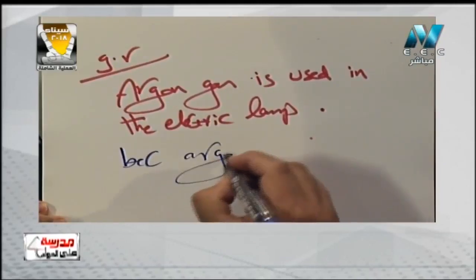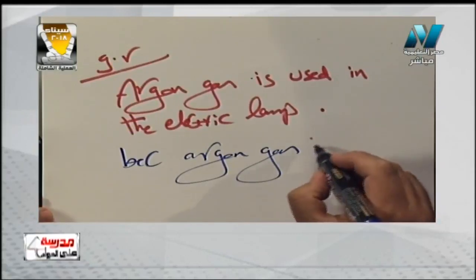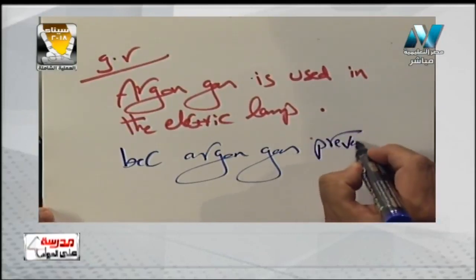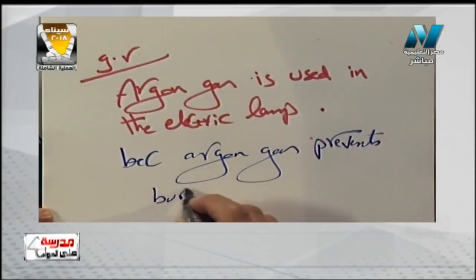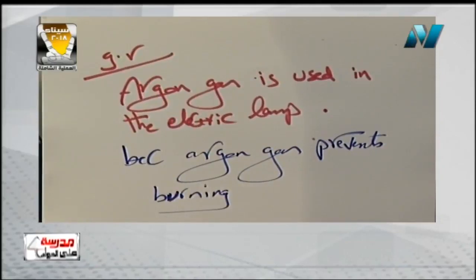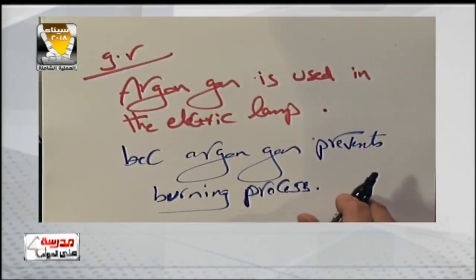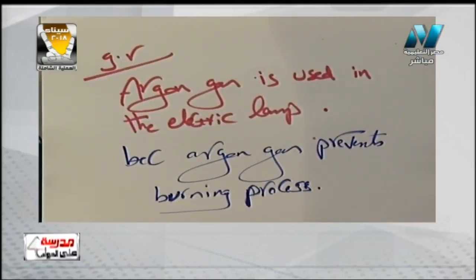Because argon gas does a very important job. Argon gas prevents the burning process. It is an inactive gas, that is why we call it an inert gas. So it prevents the burning process. So again, because argon gas prevents the burning process, and thus increases the lifetime of the lamp.